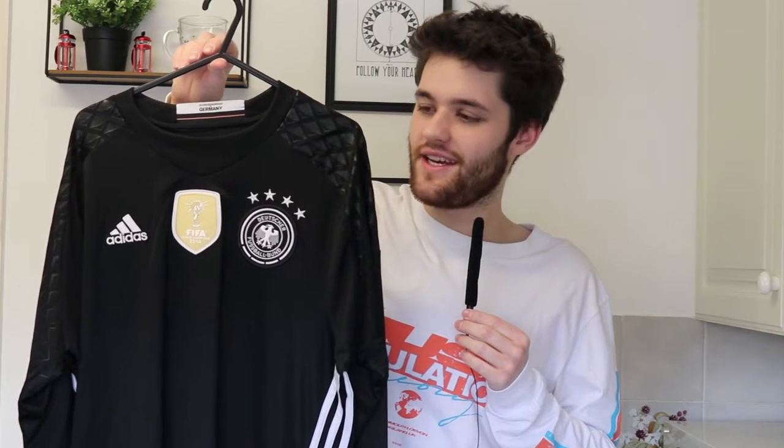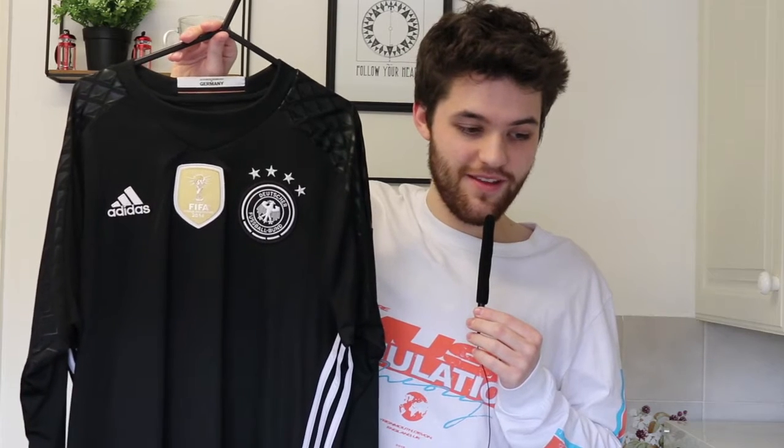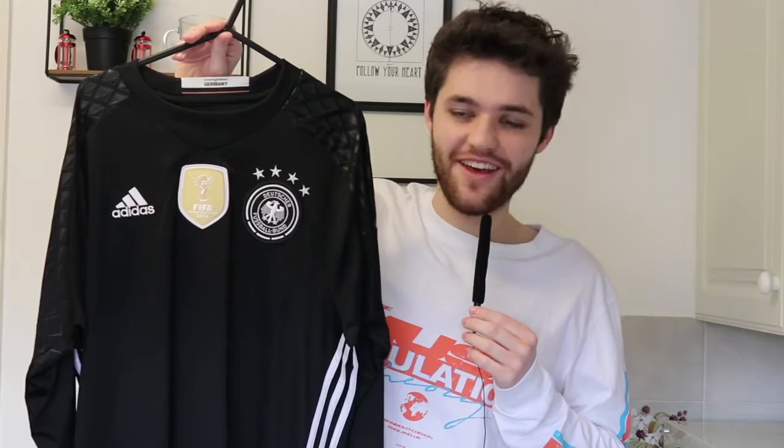Here we have a Germany goalkeeper shirt, coming in this way so I can see it. Yes, there we go. It's the goalkeeper shirt from the 2016 Euros. Yes, I have that correct. Sartorial Soccer will be very happy to know I wear this. It's a goalkeeper shirt. That's an in-joke if anyone gets it. Thank you. Yeah, Germany shirt.